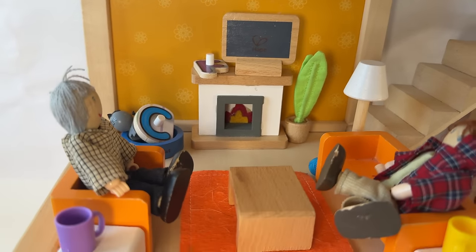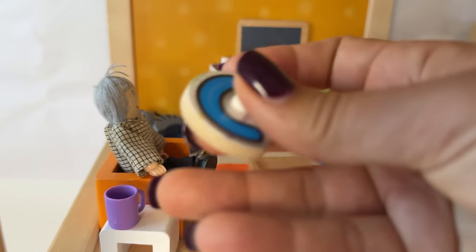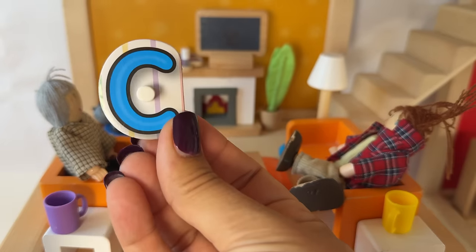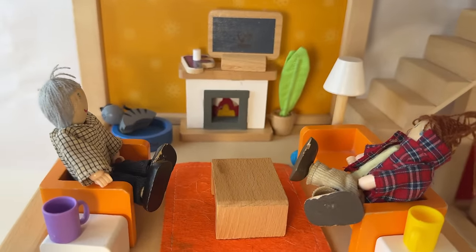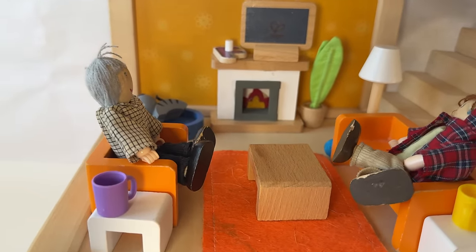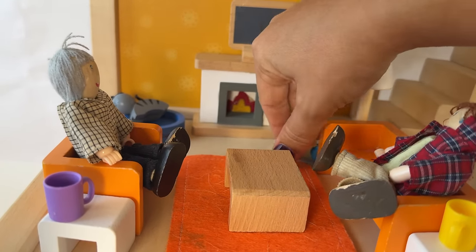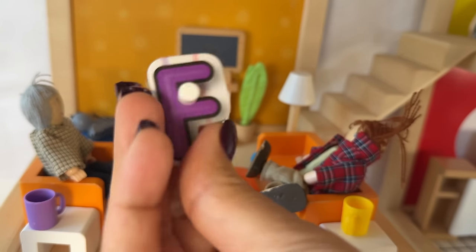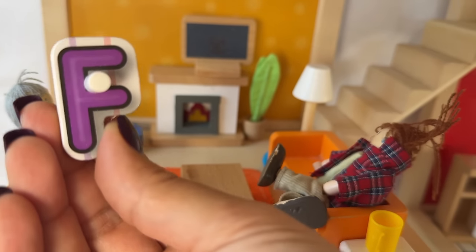Do you see any more letters? Yeah, there's one right here. This is the letter C. C says cat. One more on top of the fireplace. Uh-oh. This is the letter F. F says fire.